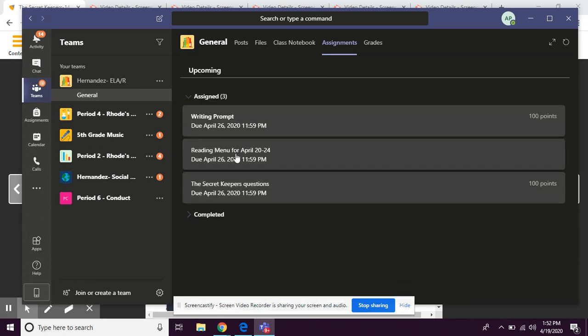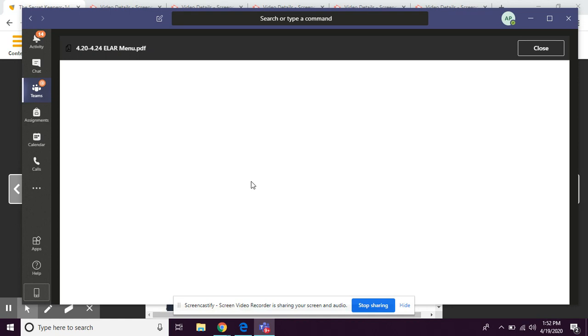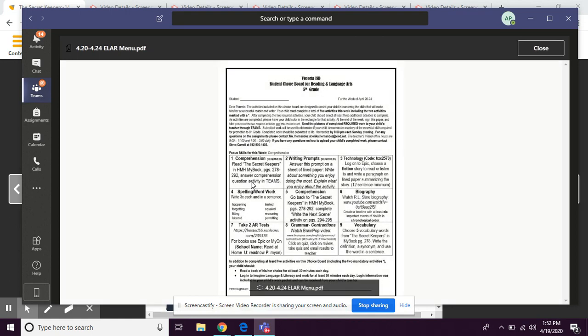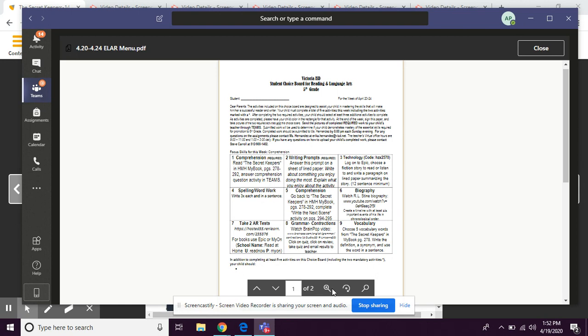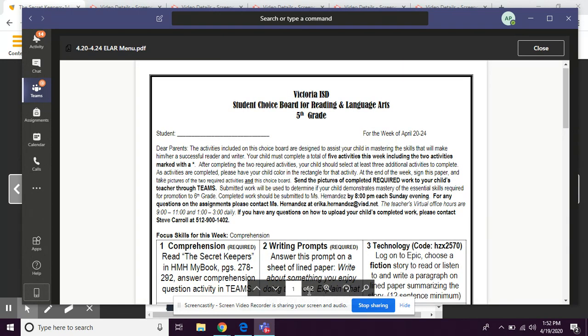You used to have it in a packet. Now it's all on the computer. So you can just click on that. Here's the menu. Click on that. You have to complete 5 out of the 9 assignments as you've already been doing. So here's the menu. You can make it larger and read this along with your parents.